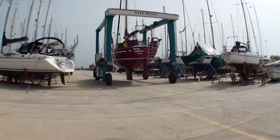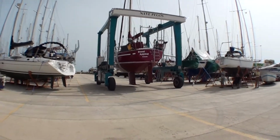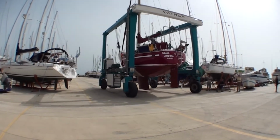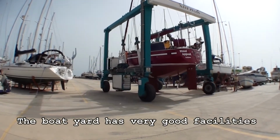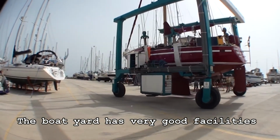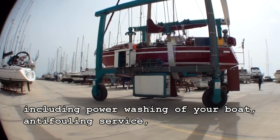The boatyard has room for about 250 boats with water and electric on each berth. There's also parking facilities and 24-hour security. We have Wi-Fi available in the yard. Also new washrooms and laundry facilities.